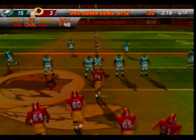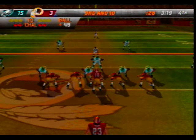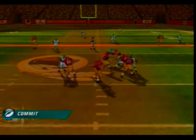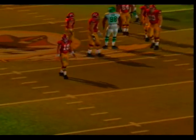Eighth play of this drive. Ball on the 49-yard line. They come out in a dime package. With the throw, Williams was the one they were trying to get the ball to. Bailey with the coverage on the play.